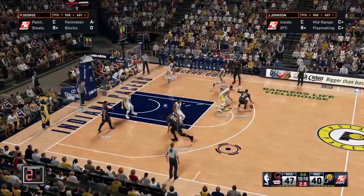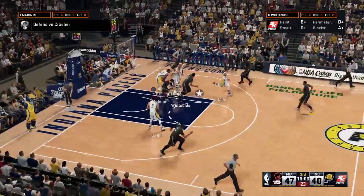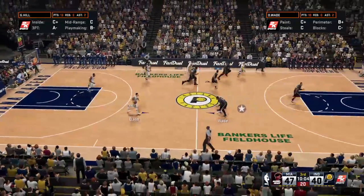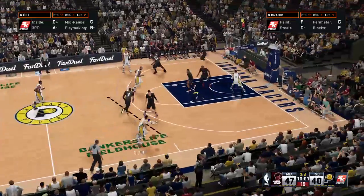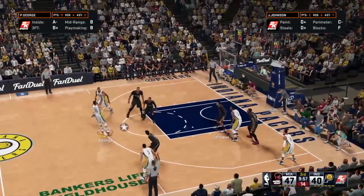Whiteside, a screen on George. Johnson, that's for two, and misses it off the right side of the rim. I love the anticipation defensively there to get into the perfect spot. Hill with it. Now guarded by Dragic.